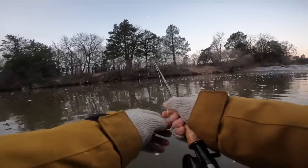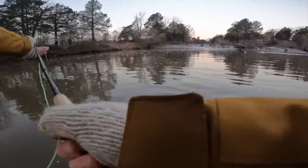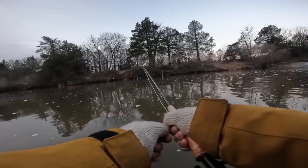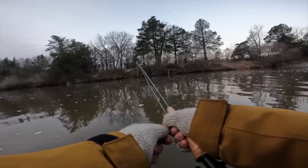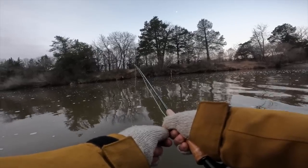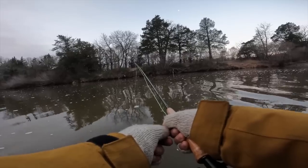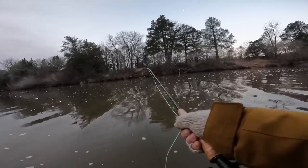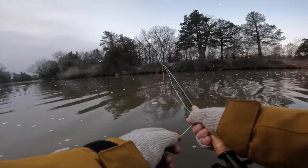Getting so many bites, I'm just not connecting. I'm so hungry too. I'm losing focus. Blood sugar level low. Can he do it? Can he get her done?